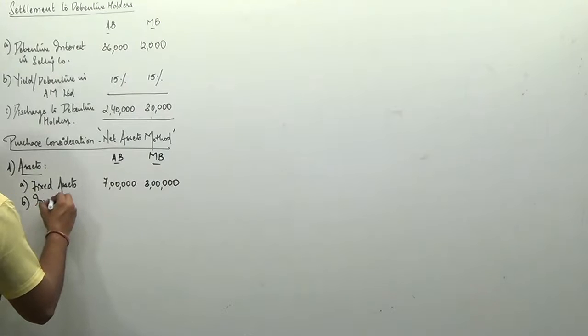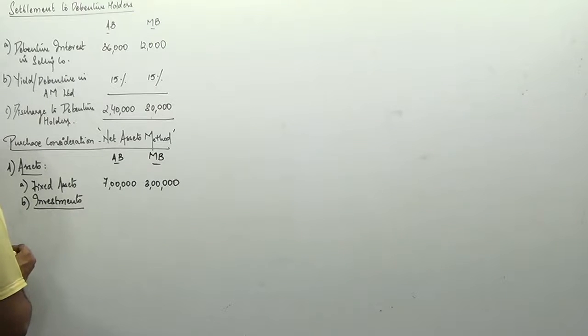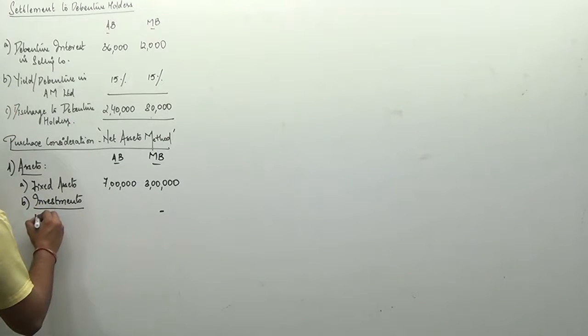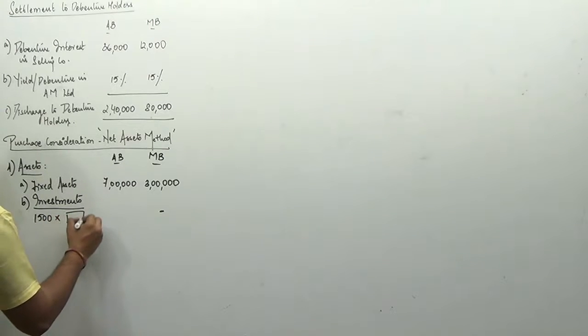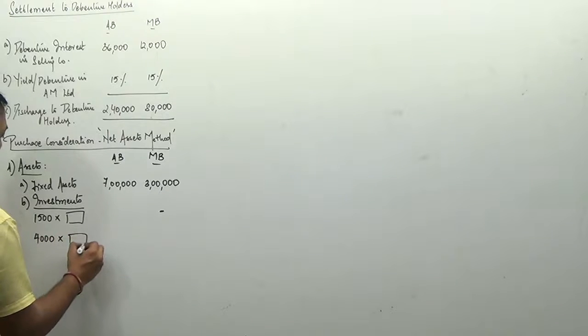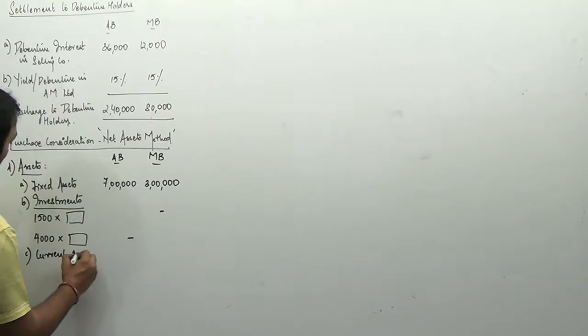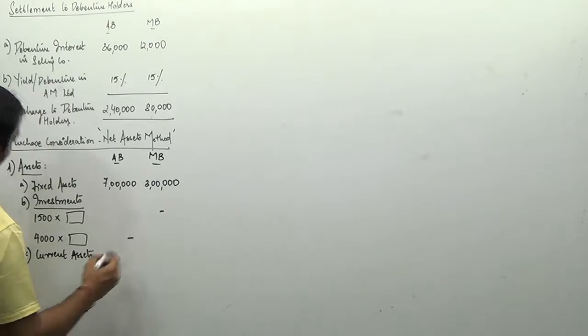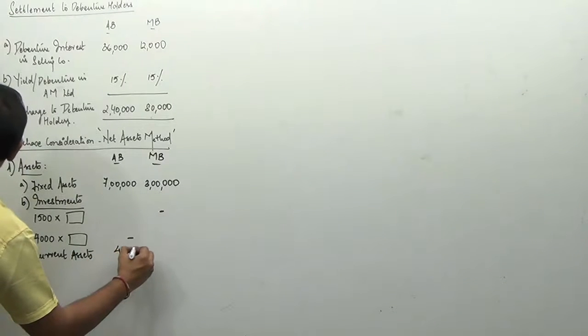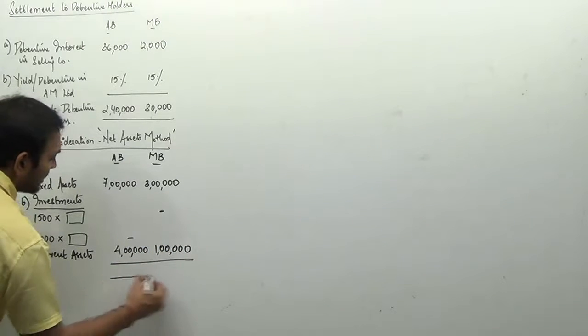Next is your investments. I leave a blank here, but here something should be like this: 1500 shares into a particular value and 4000 shares into a particular value. These are intrinsic values. We'll fill up those figures later on. So go for the current assets next. No change, 4 lakhs and 1 lakh. You can't total it, just leave it like that.